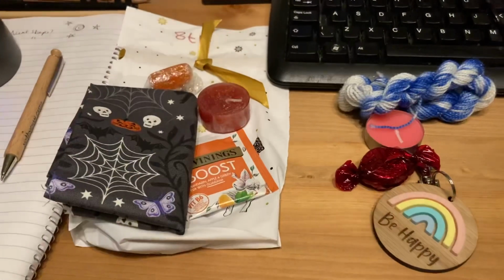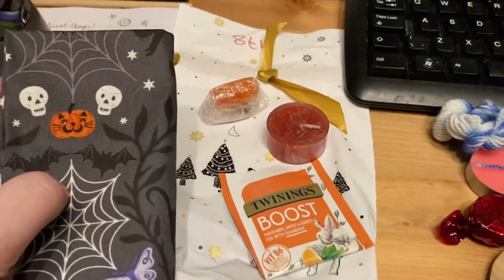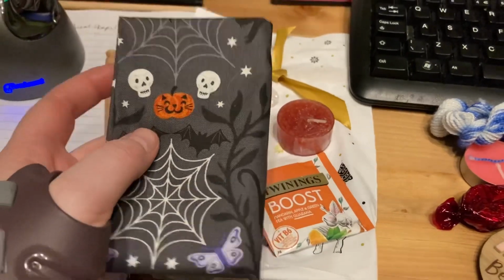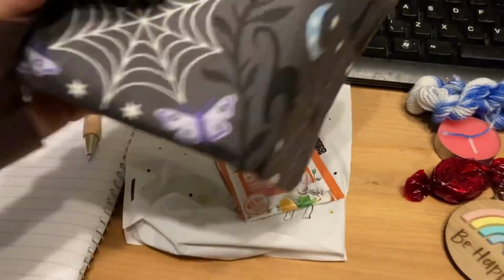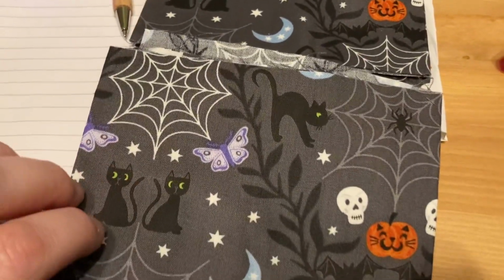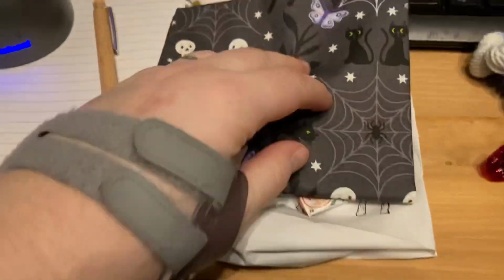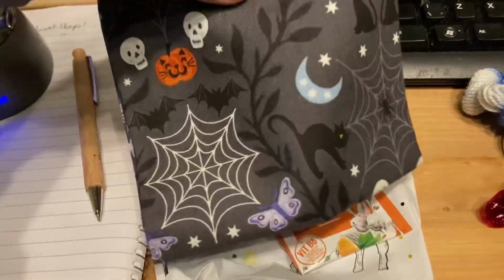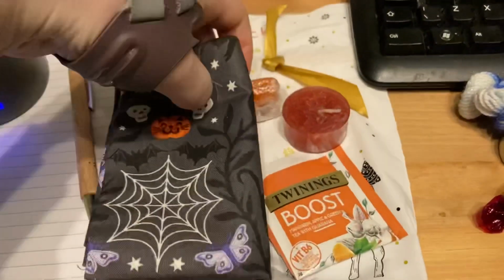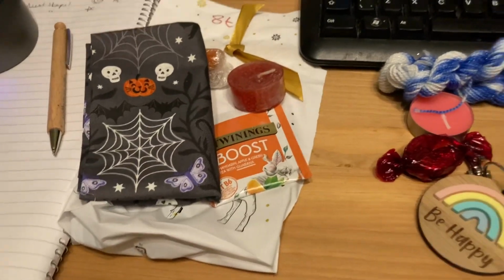My word, what lovely Advent treats today. This is what I got from Kerry. Look at this fabric. Oh, it's so cute. She knows how much I love Halloween. How beautiful is this? I can't wait to do something lovely with this. It's going to be such a treat for next September, October time.